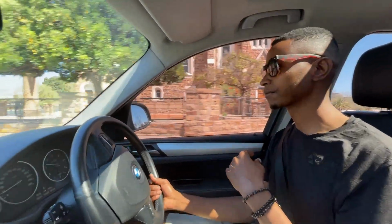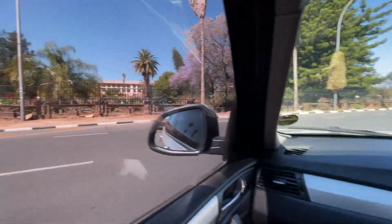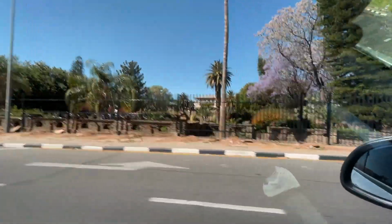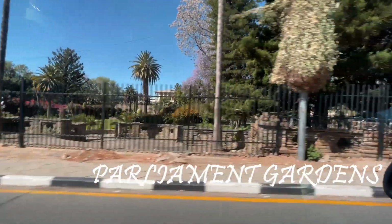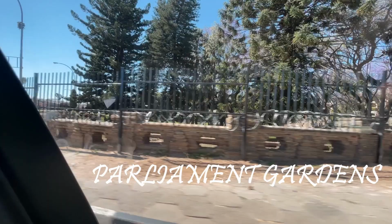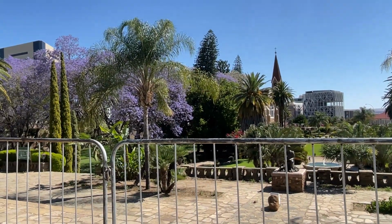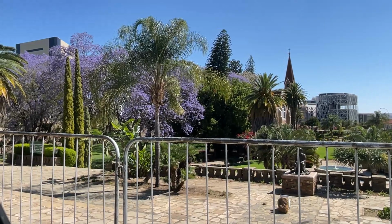So this is our Parliament garden. The Parliament building, we are just going to have a quick check up there. I had a picnic there before. People come here for picnics. Sometimes there are wedding receptions that happen in here. It's been around since 1932, and it used to be an olive plantation.